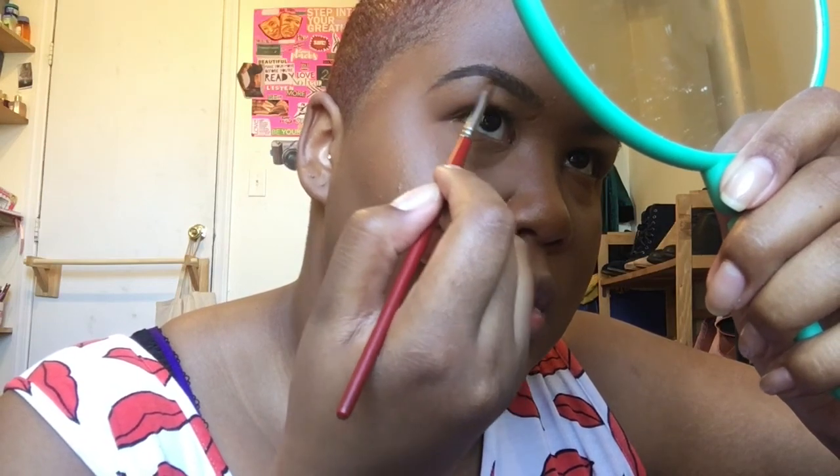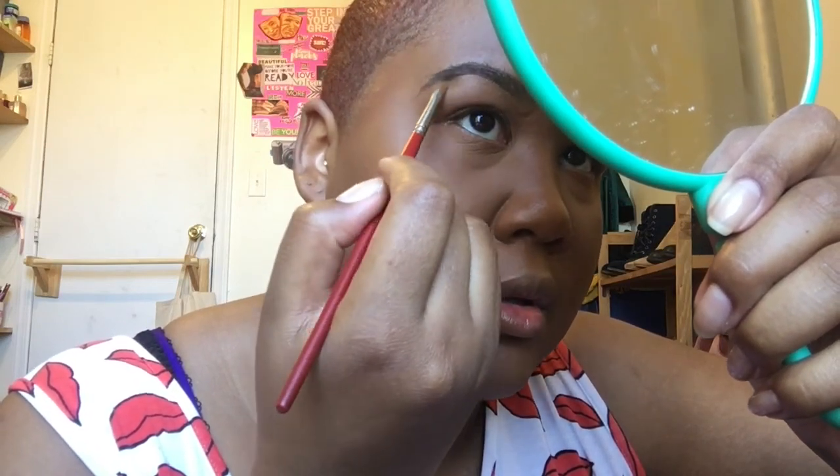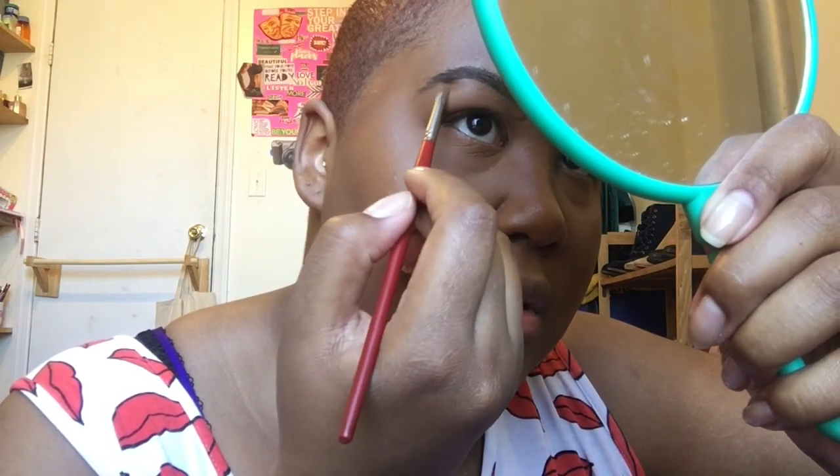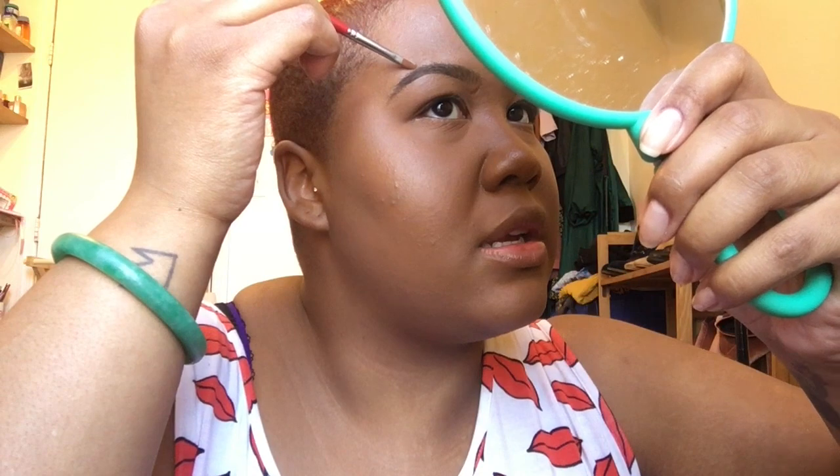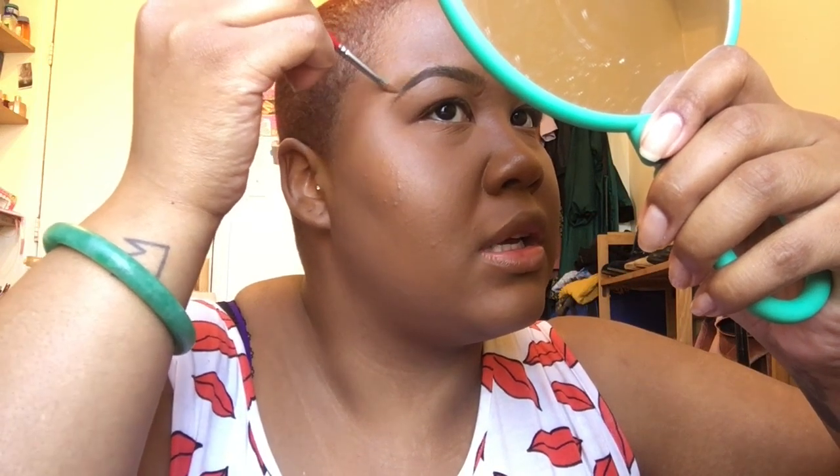You don't need too much. See how it just looks like I've just got them freshly done? That's all I do, just put a little bit, because I've got a lot of pocket fat here. So when I do put eyeshadow all the way up here, it looks really good. But anything on the lid doesn't, in my opinion. And then if I want to get a little bit more defined, I'll take whatever's left and I'll just clean up.